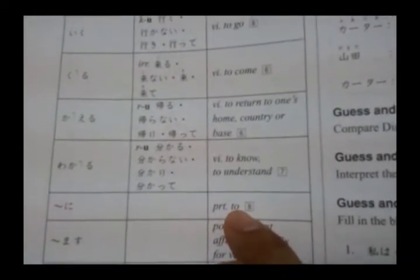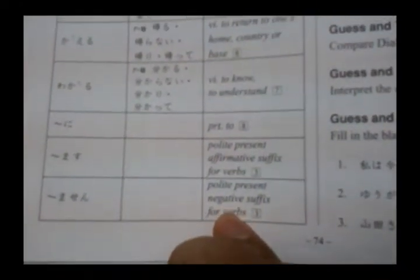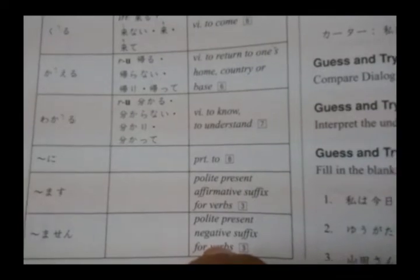Ni. So you attach this to the place where you're going, and then say kimasu. Mas. So this is the polite ending, and masen is the polite negative ending. Okay. So we have 4 kanji. So let's start.